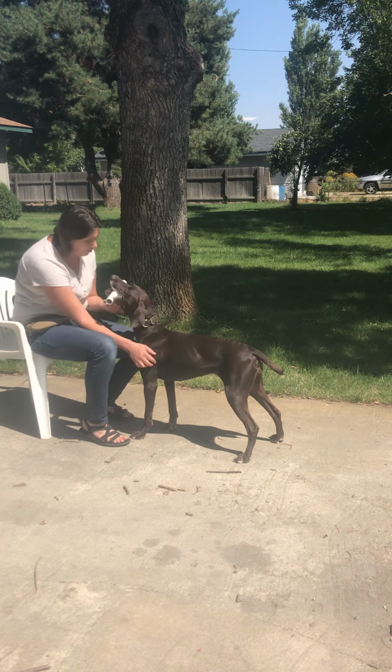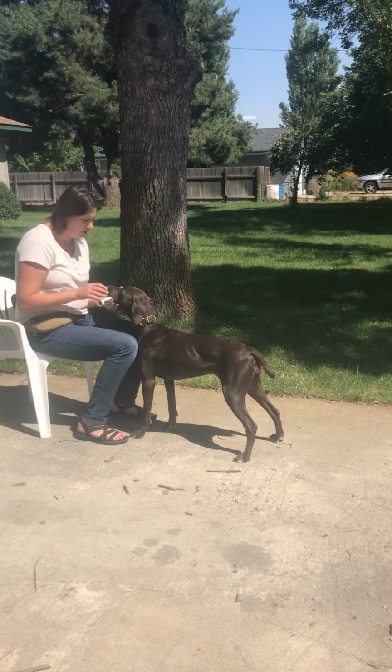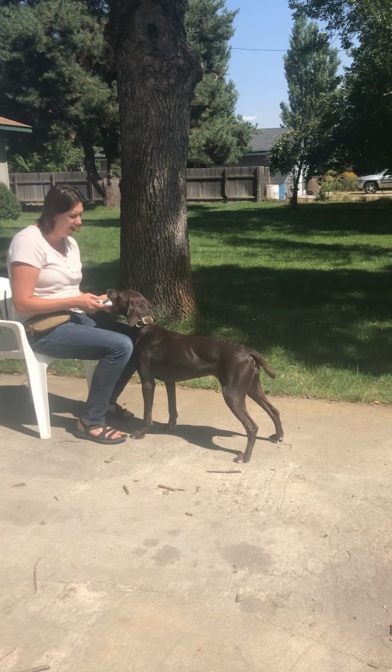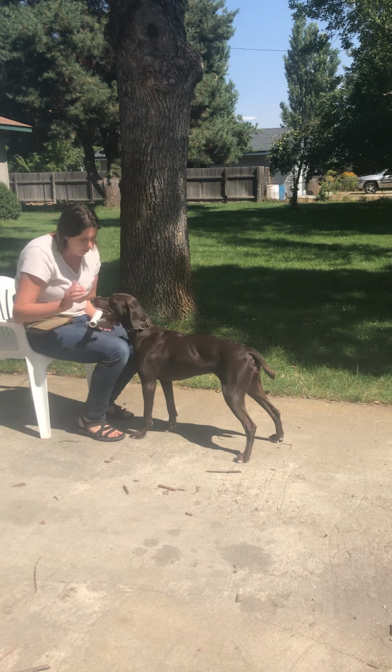Hold. Hold. Good. So she needs to be right next to me while we're working on this because I need to be able to catch this as quickly as possible or keep her from dropping it altogether. Good girl. Good. Hold. Hold.